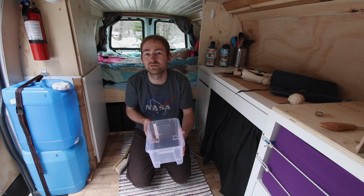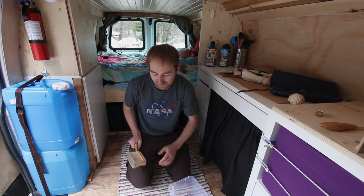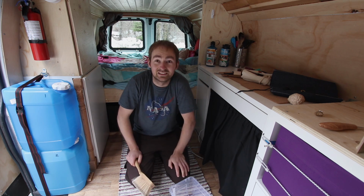Of course, most of your chips are going to end up in your container, but not all of them are. Some of them are going to go flying everywhere, so make sure you sweep up. I shake these mats out really often and I sweep up every day because keeping it clean is pretty important.